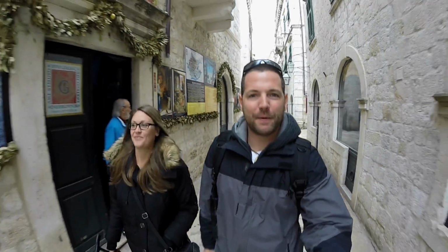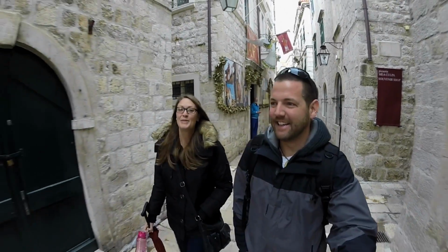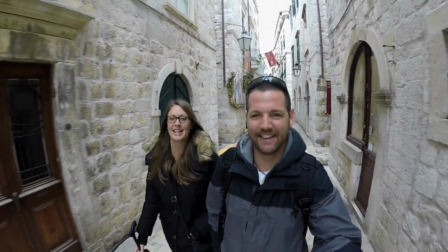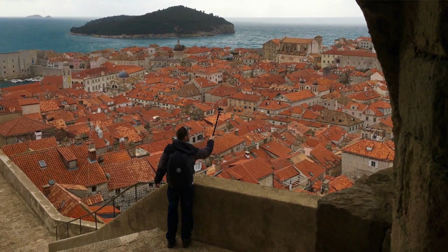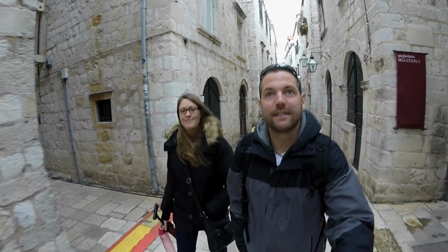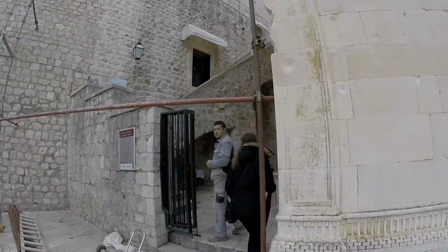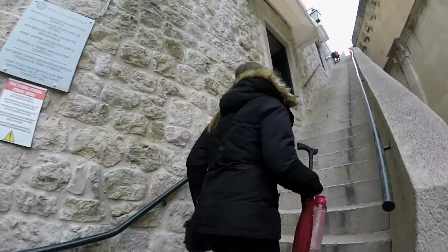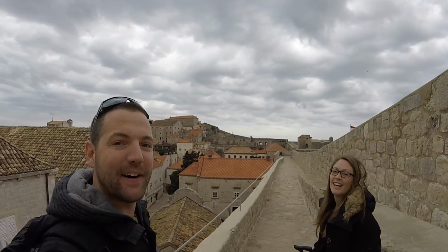So right now we're gonna go up and walk the walls of the fort, but it looks like it's gonna rain again. We're basically running to the city walls and hopefully we'll get some good views before the rain starts. Yeah, we've been trying to get out and get some shots every time the rain clears, but it's been pretty much 5 days straight of pouring rain, but that's travel, it just happens sometimes. So let's see if we can see this wall. All right, let's get walking. We're officially on top of the wall.